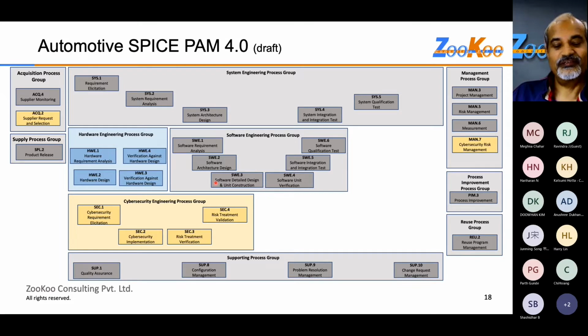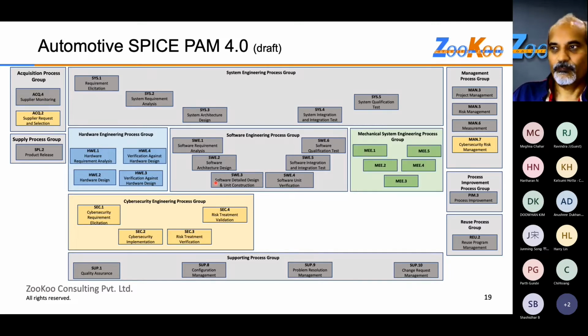Next is hardware engineering. Yes, hardware engineering. Again, Intacs have published one PAM for hardware engineering, and that is also available on the Intacs web page. Who are not aware, please browse the Intacs web page and you can download this standard model, and now it will be integrated with Automotive SPICE. Another is mechanical SPICE. There are 9 processes actually in mechanical SPICE. This is also one model available on the Intacs web page. This will also be integrated with Automotive SPICE as per the information we got earlier, but last week there was some change that I will also come back to.